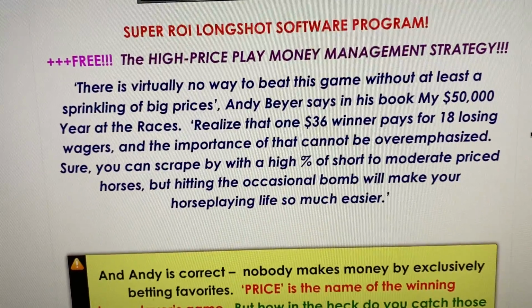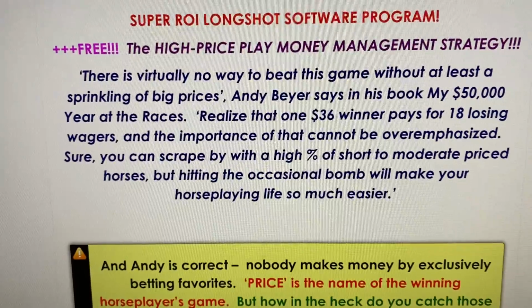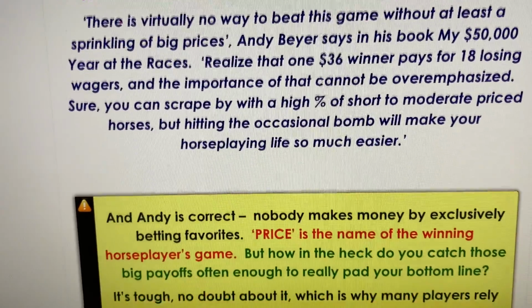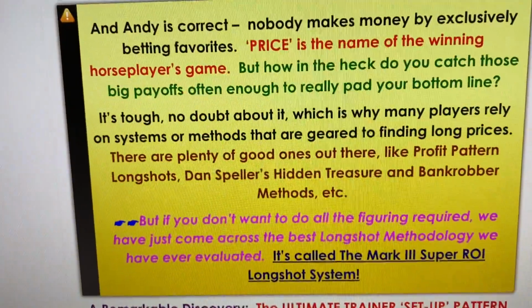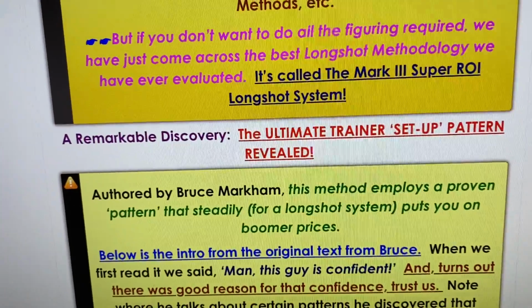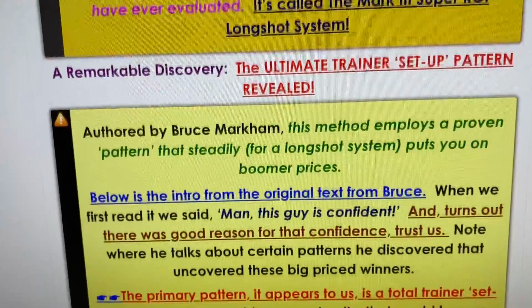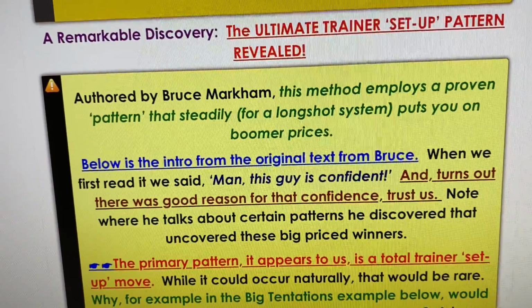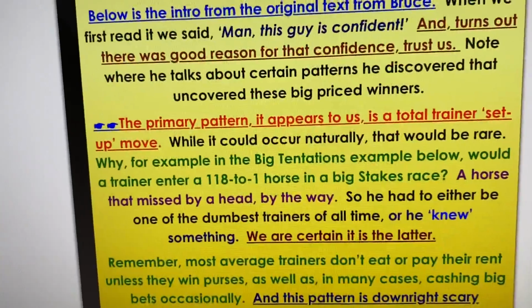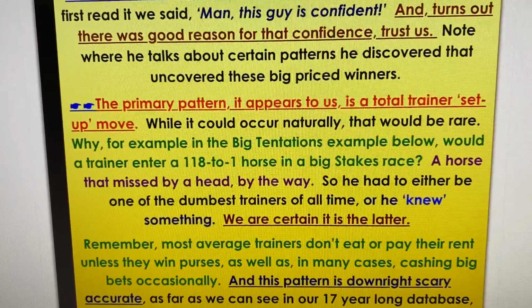It's a methodology that spots a pattern that is really one of the most amazing things we've seen as far as long shot prediction goes. We've seen things fairly similar to it, but nothing exactly like what this fellow found. We can't explain it other than it has to be a setup by trainers, the way a trainer sets up a horse, because so many of these horses at huge prices run big after they show this pattern. It's unlikely, although it can certainly happen, that this pattern occurs naturally, but most likely it's a trainer setup pattern.